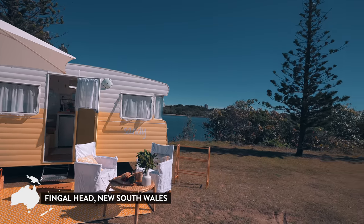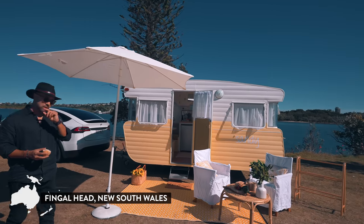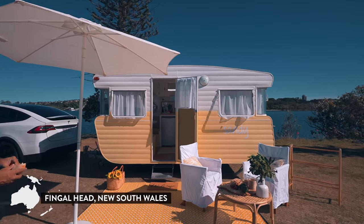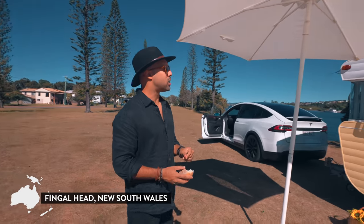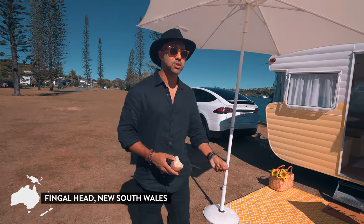Look at where we're set up. We're set up here right on the water. And this is going to be our home for the next couple of days. I am so excited. I can't believe it. We need to swap cameras so you can do a house tour.